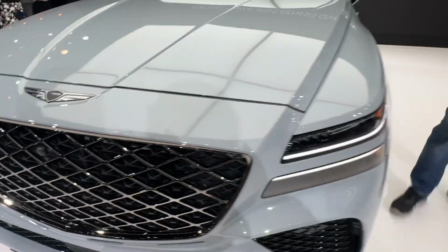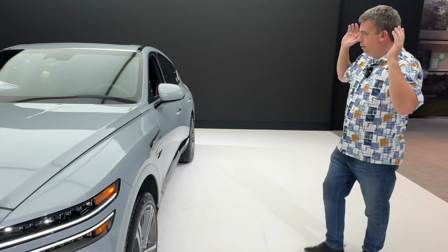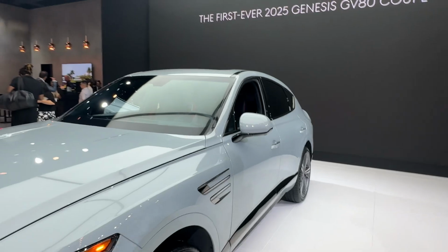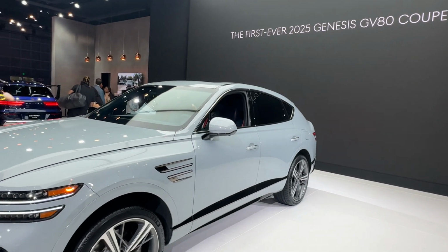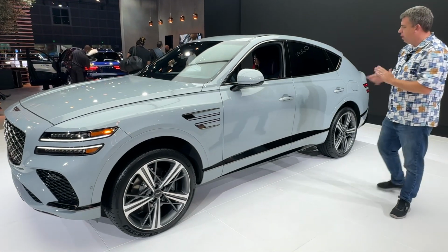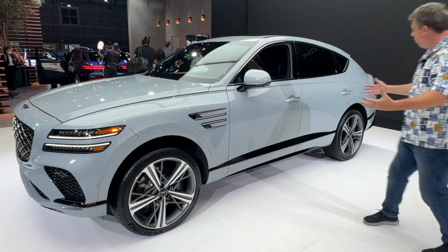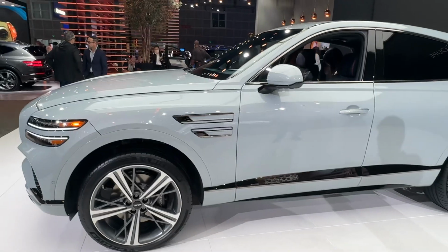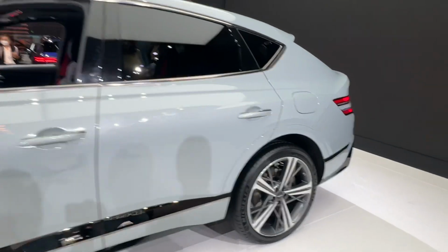Genesis is at the 2023 LA Auto Show in a big way, and the prime example is this. They're debuting the 2025 Genesis GV80 Coupe. I was fortunate enough to actually see a concept of this model back in New York in April, several months ago, and now it's been productionalized, and this is basically representative of what's coming to sale and production next year.